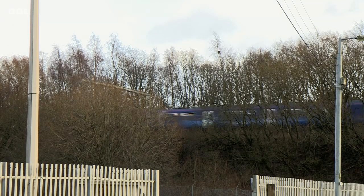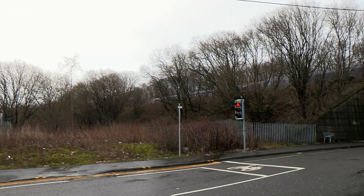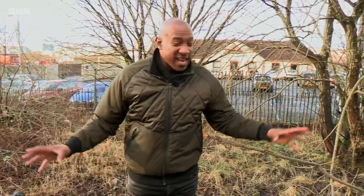Everybody I know makes the same mistake. I'm trying to picture what you could put here. You've got the railway line just there and an industrial estate just over there. Now, I find it hard to see any houses, any kind of residential property here at all. Well, I wouldn't want to live here anyway.